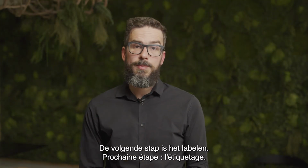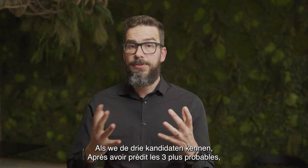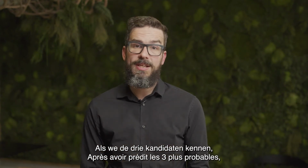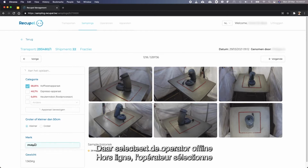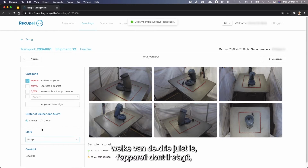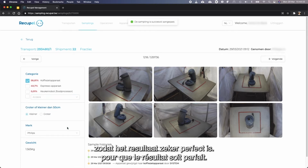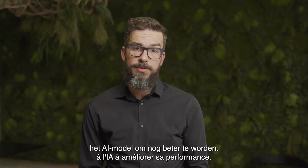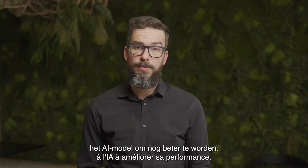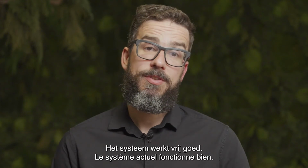The next step in this process is the labeling. So after we predicted our top 3 likely candidates, we send it to our labeling tool. There, the operator will offline select which one of those 3 was actually the correct one to make sure that the results are perfect. We use the same type of data to also train the AI model to improve its performance over time. The current system works quite well.